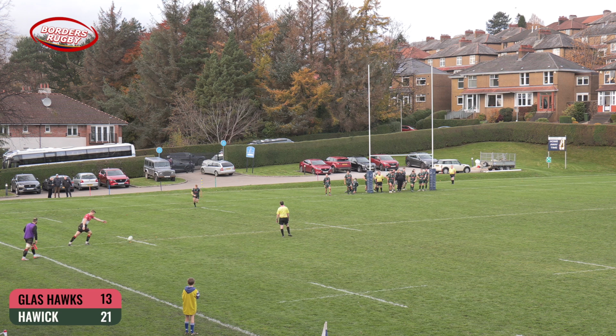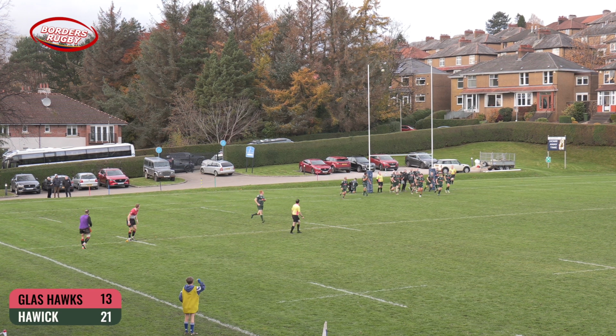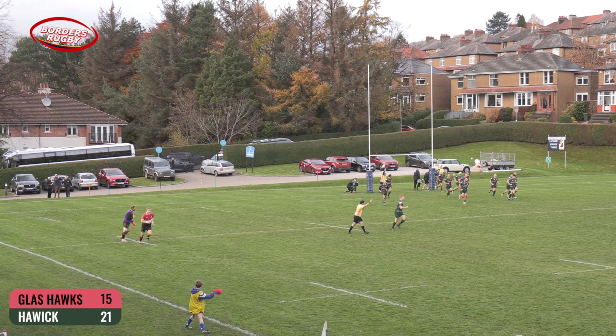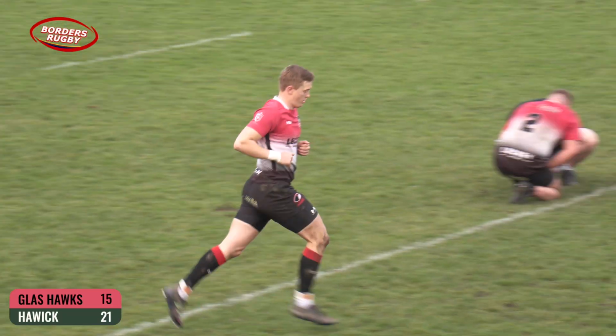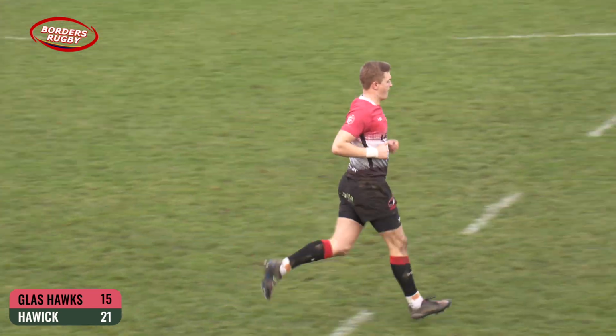Charlie Welsh comes out the line to try and put him off it. Towards the posts, over the posts. So he's found his kicking boots. Good kick. He must have put the wrong boots on for the first half, but he's come back out there and he's slotted that one really well.